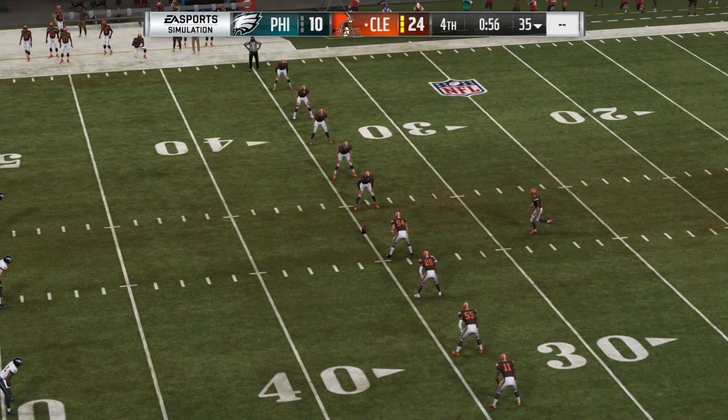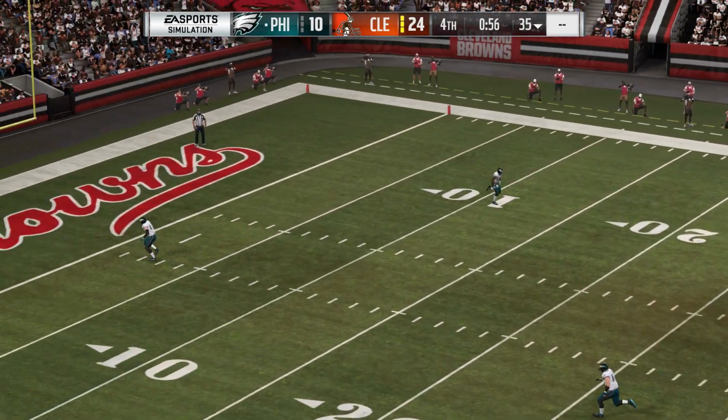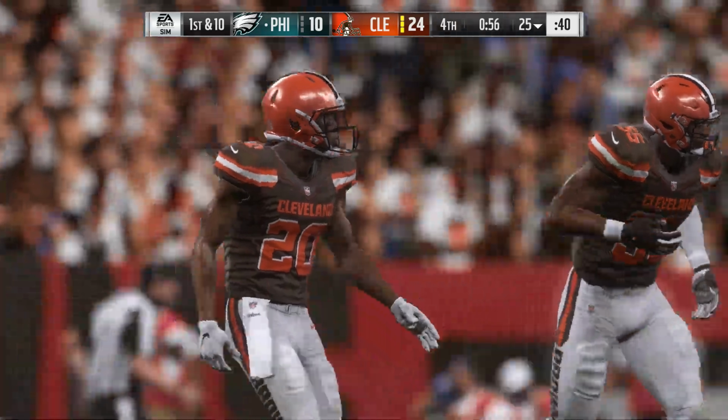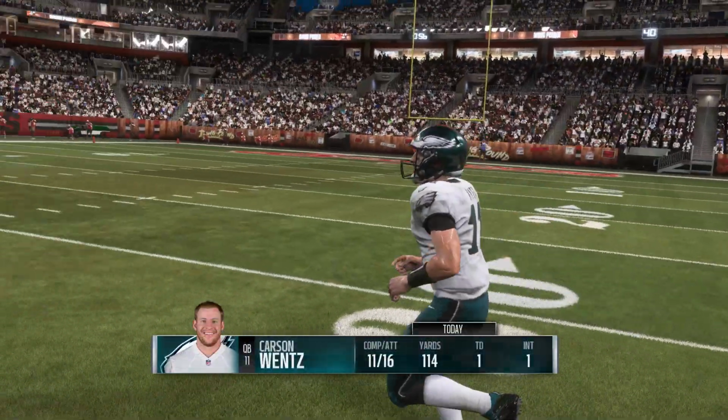So they'll get another shot on offense following that pick six. And now the kick is away. And this will be a touchback as that sails over the end line. The Eagles offense now gets set to head back onto the field.